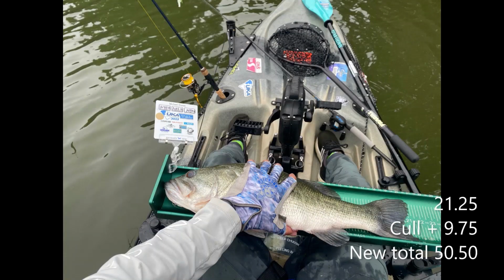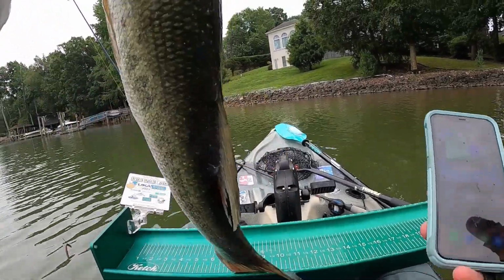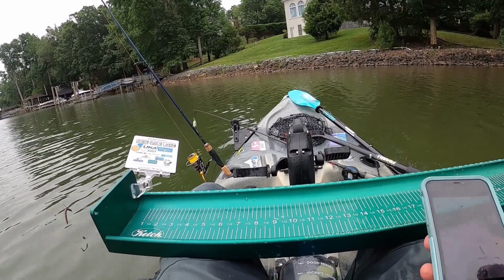And I catch this giant fish. It was actually 21.5. I messed up the type on the video and I accidentally erased everything. So it was 21 and a half, but still a very big fish.